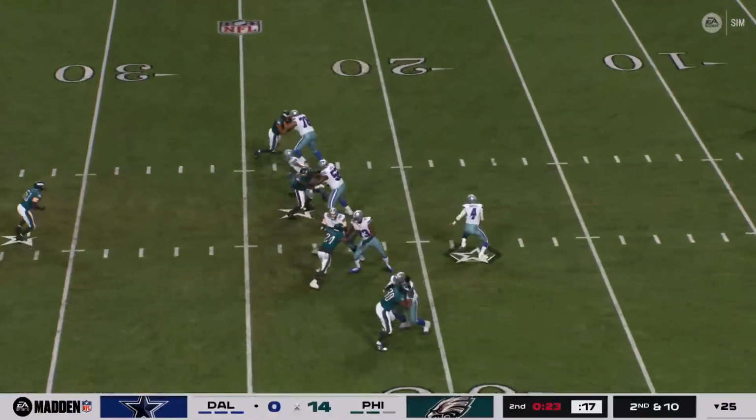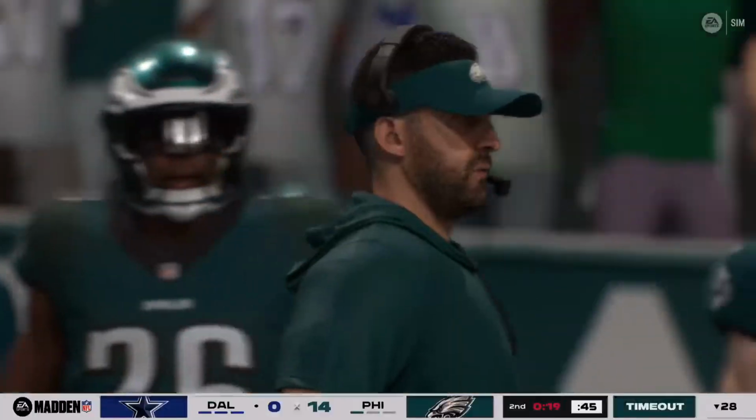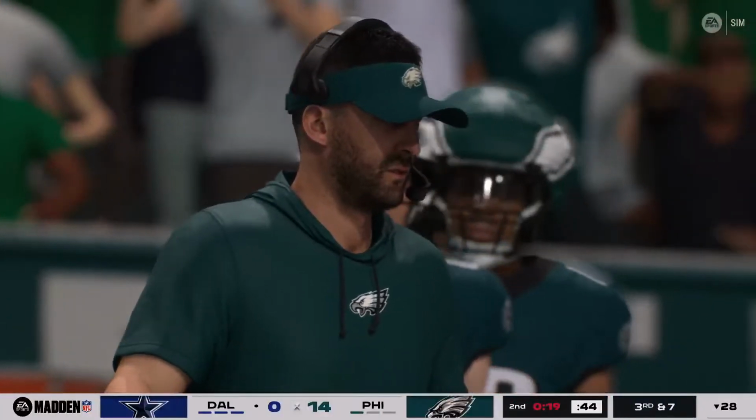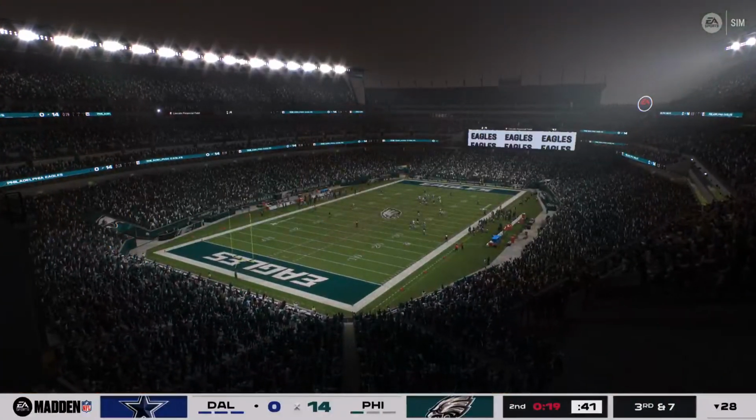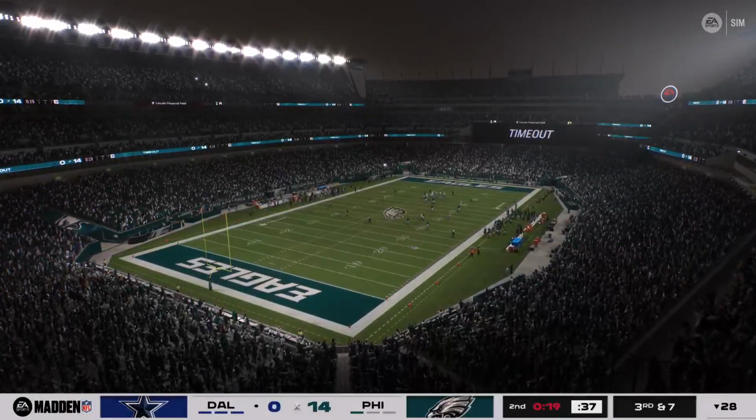Back to the air, Prescott. Steps up and he's running with it. Philadelphia going to spend its 2nd timeout. And they still have one in their pocket for what's left of this half. Tick, tick, tick, tick, tick.